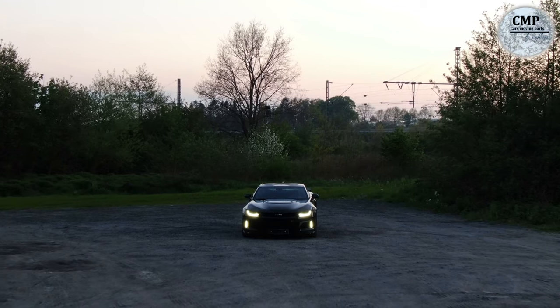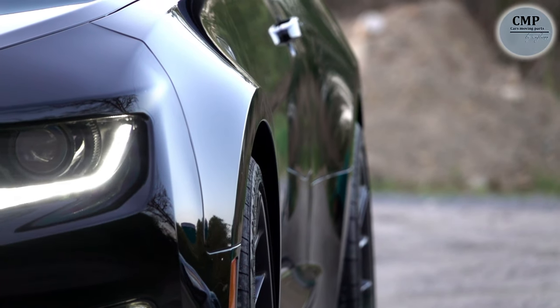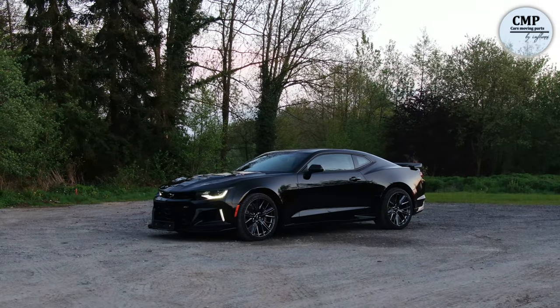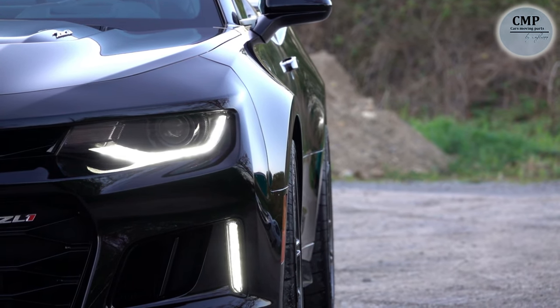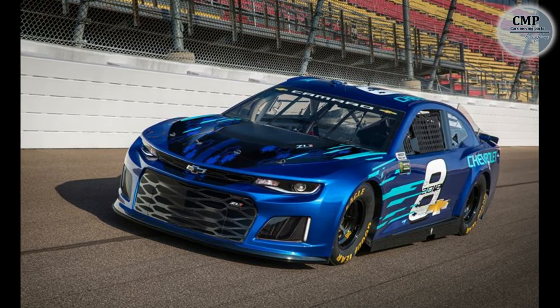Although the actual generation of this Camaro of course was set up for insane straight line speed, it doesn't end here. Due to its magnetic ride control and its independent 5-link rear axle suspension, it became very good at cornering as well. It is not a surprise then that the Camaro's last generation again is taking part in several racing classes, such as GT4 or the NASCAR series.